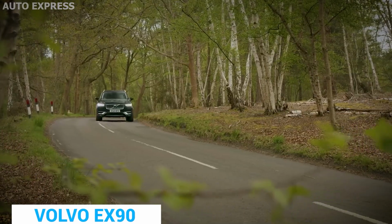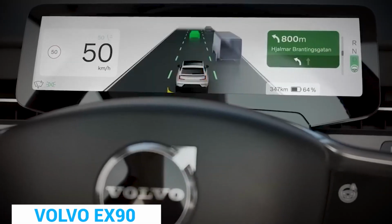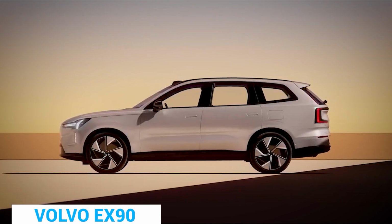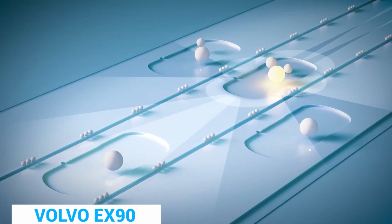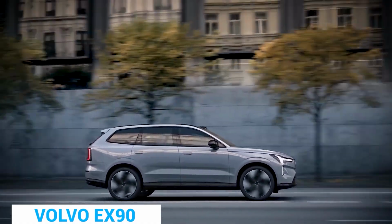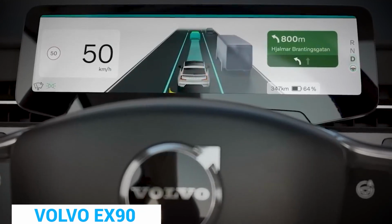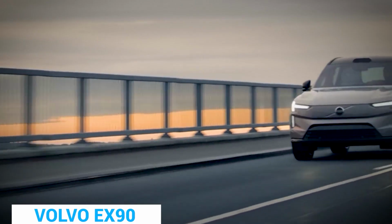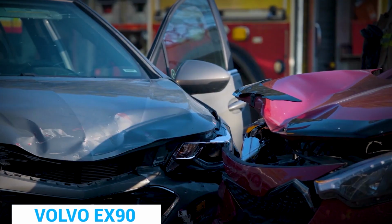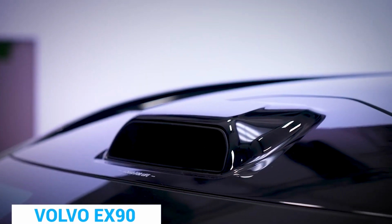But what really sets the EX90 apart is its safety features. Volvo has a reputation for focusing on safety. The EX90's no exception. It's equipped with ultrasonic sensors, cameras, and even a LiDAR sensor on the windshield. This means the EX90 can detect obstacles and avoid them. It even has semi-autonomous driving features like Pilot Assist and is hardware ready for full autonomy in the future. This advanced safety tech reduces the chance of serious injuries or death by around 20%.